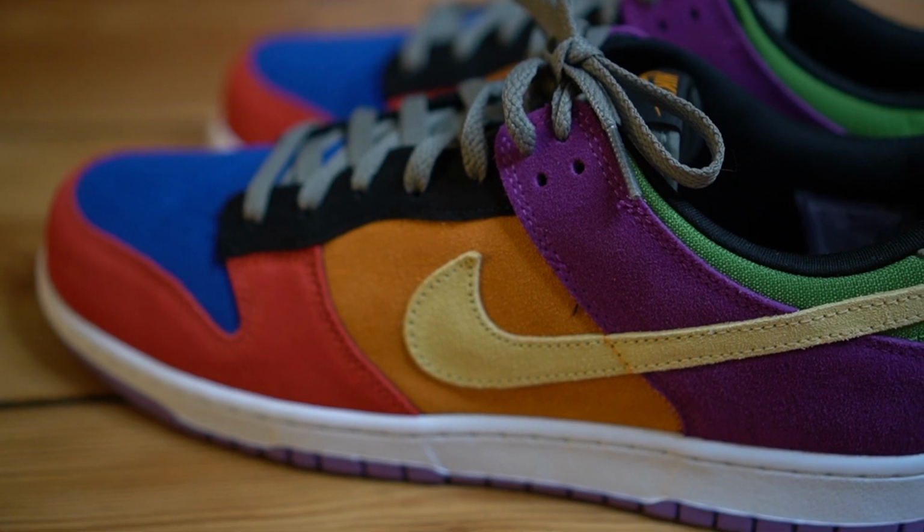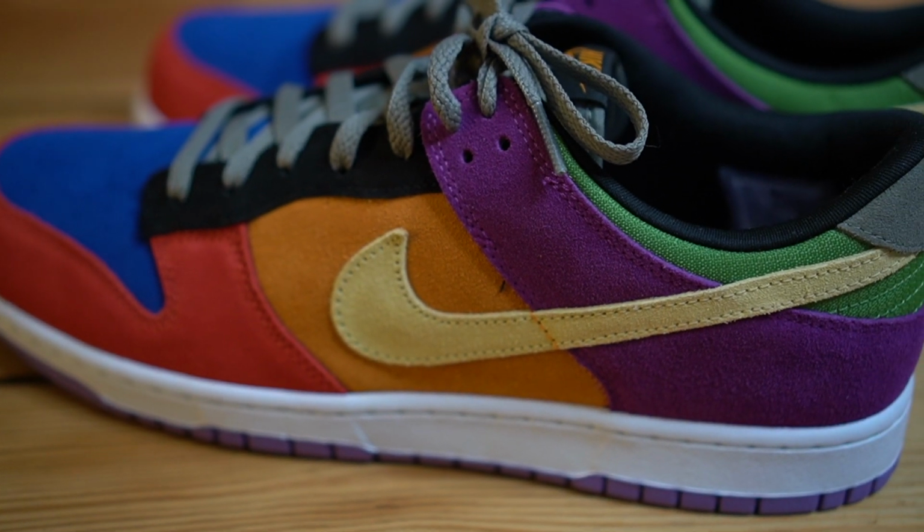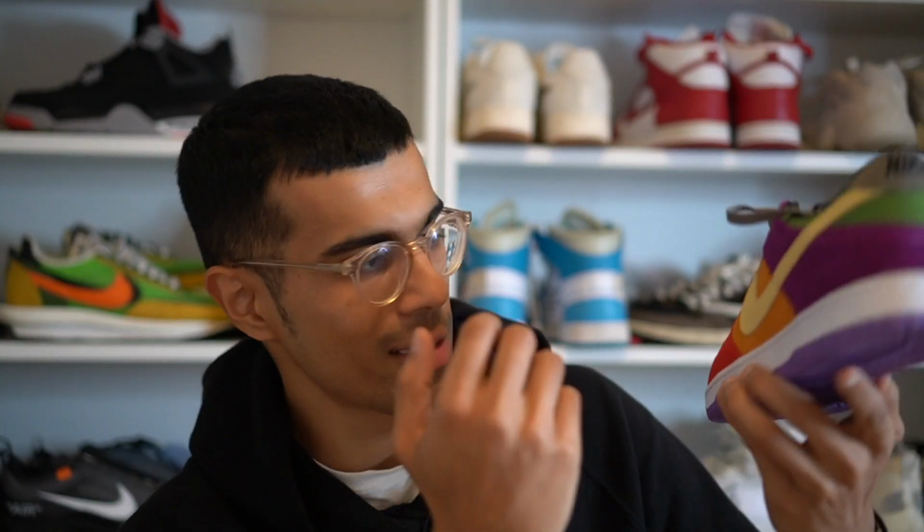It was a regular Nike release. But man, in hand, this is just a work of art, guys. This is such a beautiful sneaker. I love the color blocking on this. I mean, let's get into the colors.